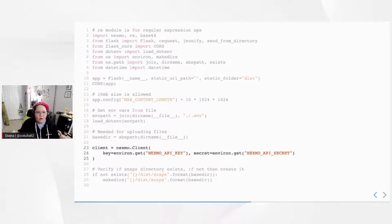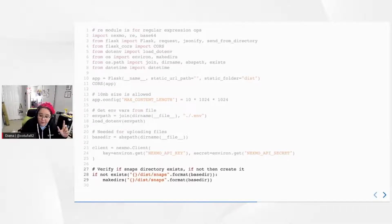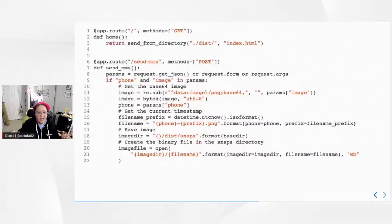So here we're basically defining the Nexmo client for our SMS, and we have to verify if the snaps directory exists. If not, we create it and then we make it public, and that's where we're going to store our pictures. Then we take from our static build, and then we have to send the messages. What this does is move the image to the snaps directory with an auto-generated name and send the text message to the user using the link of the image that we just generated.